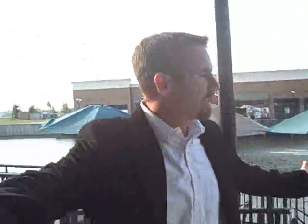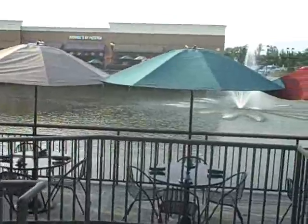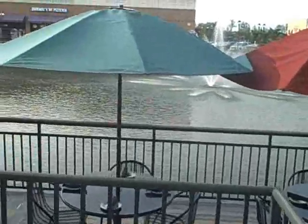And one of the beautiful things about this place is we're sitting right here on a fountain. So we have a whole bunch of outdoor dining. On Friday nights, live music out here on the fountain.